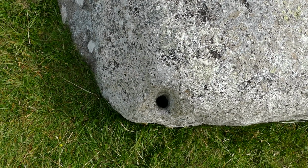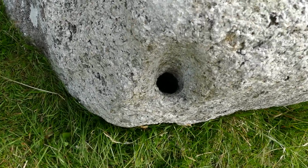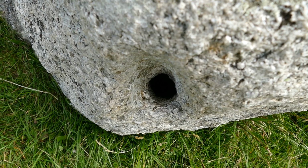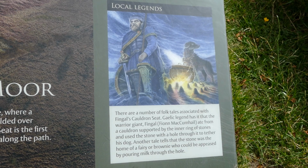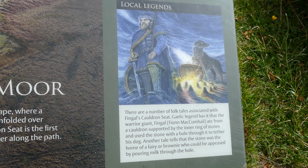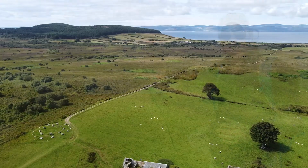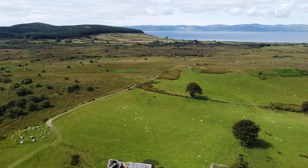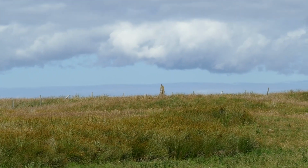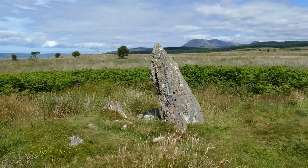The other thing is, as well as this hole is possibly associated with a fairy or a brownie. I didn't even know that there was a term brownie associated with fairies, but apparently you're supposed to pour milk through this hole and then you please this fairy and she does whatever she does, I guess. But yeah, so now what we're going to do is walk to stone circle, I think it's number 10, which is 1 kilometre in that direction. And as we walk along there, there's more remains. There's a stone on top of a hill. There's what looks like a former chamber, 2 stones in an L shape. And then there's a group of another 3 stones, which was another circle.